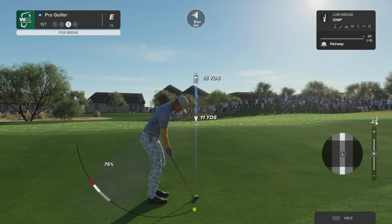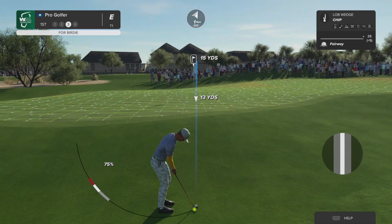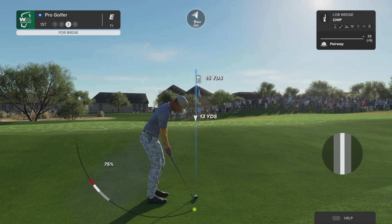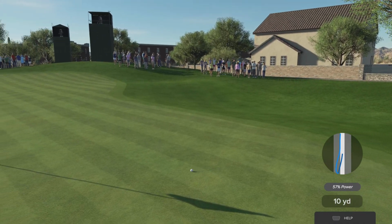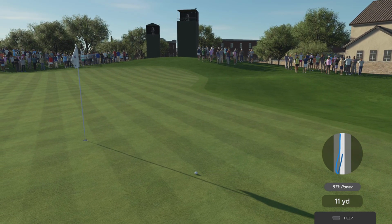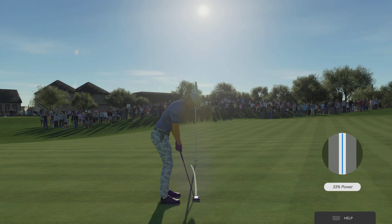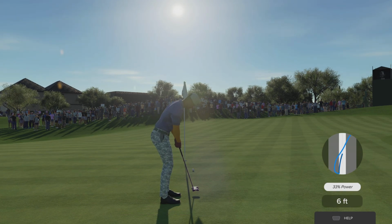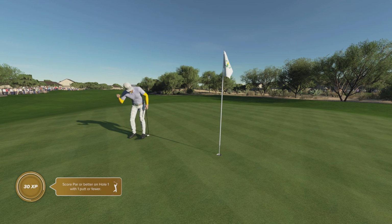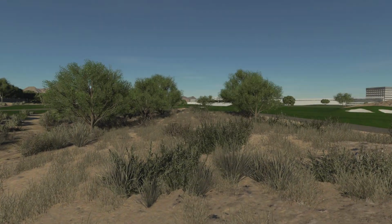And here we are with the third shot. Well, this would be a great par putt if he can make this. Like the look of this one. Well, that's a no-fuss par to get the round underway, Rich. Very nice par indeed. Very solid hole played.